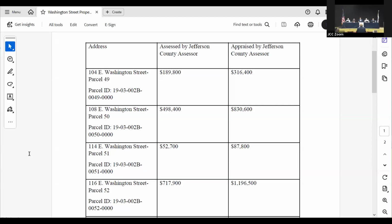Okay, and then the next property at 114 East Washington Street, which we always refer to as the Smoot Building, and Smoot's insurance agency was there. I think it was still there when I started working there in the early 90s. The value on that building is assessed value $52,700, appraised $87,800.